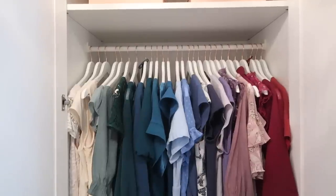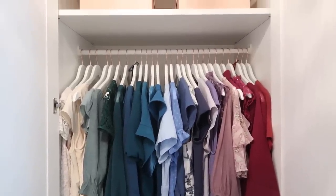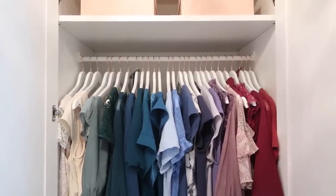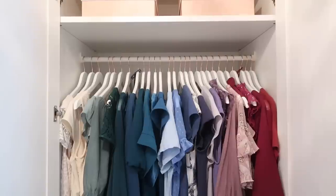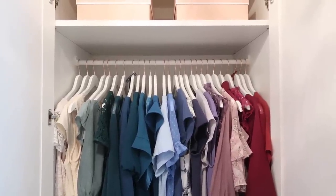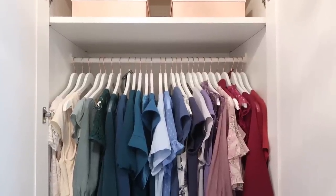I also like the fact that everything isn't so packed in here. This is a beautiful way to have some breathing room for your clothing and to also get use out of your clothes and to see that, and also to make sure that you're not just sifting through different things every day that you're not going to be wearing for that season.